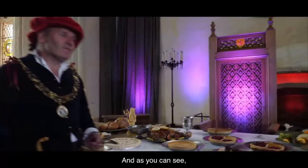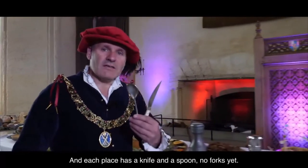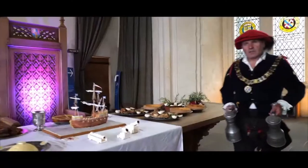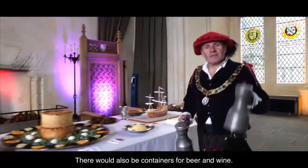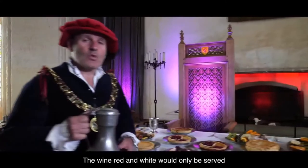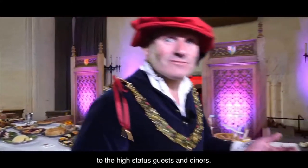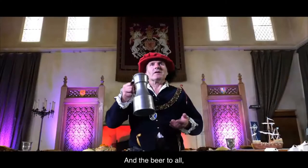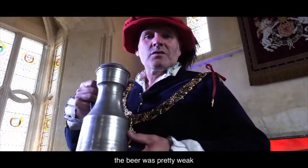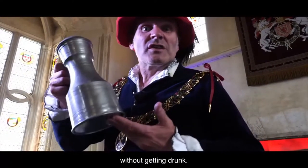Can you imagine how long this would have taken to prepare? And as you can see, the top table is dressed with fine cloth, and each place has a knife and a spoon. No forks yet. There would also be containers for beer and wine. The wine, red and white, would only be served to the high status guests and diners. And the beer to all. The beer was pretty weak, so you could probably drink lots of it without getting drunk.